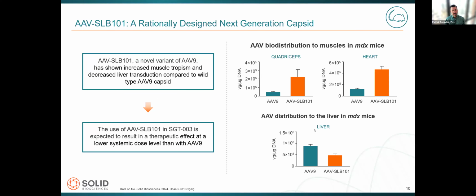And so as we know, when you're giving a large systemic dose, you're going to get a lot of this virus that does get to the liver. What we wanted to do is reduce that. And so you can see here with the lower levels in the liver that we've seen about half the amount getting there. And this is from mouse studies to start, but we've moved forward as well into larger species as we then progress to the clinic.